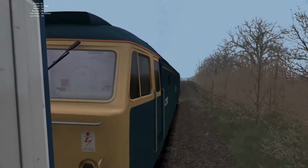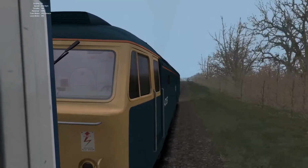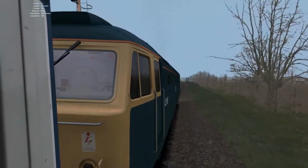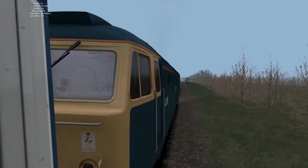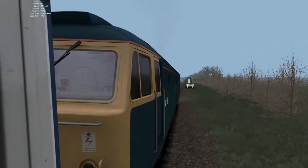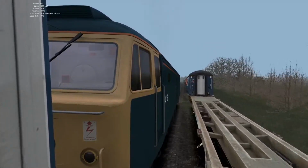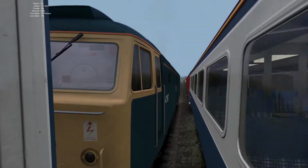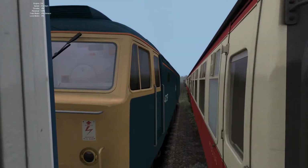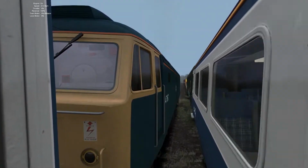I'm sorry, not Vulcan, but Armstrong Powerhouse need to do a Class 47 enhancement pack. Seriously, they do. I don't understand why they haven't done one already. Apparently the Class 55 Deltic is coming next, which, to be honest, is not really my bag at all, because Vulcan Productions have already done a fantastic enhancement pack of the Class 55 Deltic, and I may even show that at some point on one of my review videos, because honestly that is perfect.